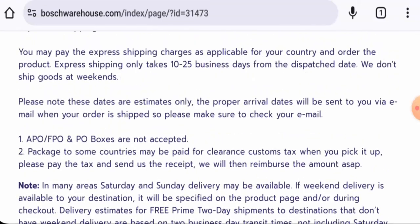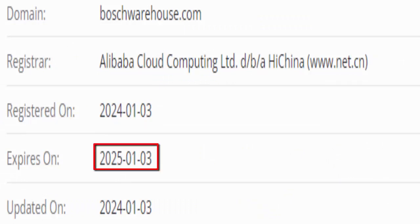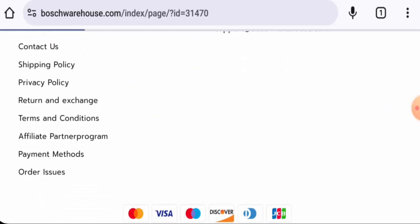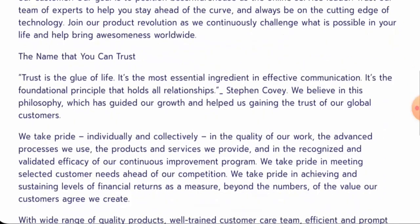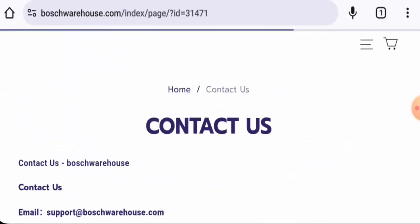Now about the domain age, this website was founded on 3rd of January 2024 and it will expire on 3rd of January 2025, which means it is only a few days old and it can't be trusted. Let's check the about us. When it comes to their about us details, they haven't given any information about the company owner or about the founding year.